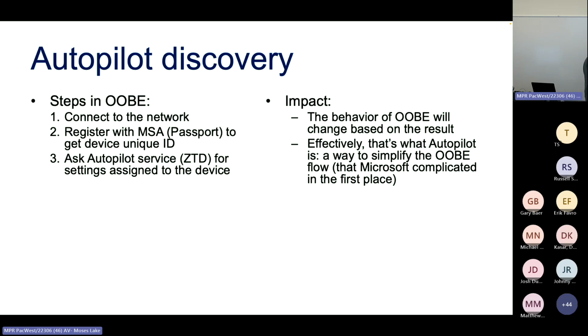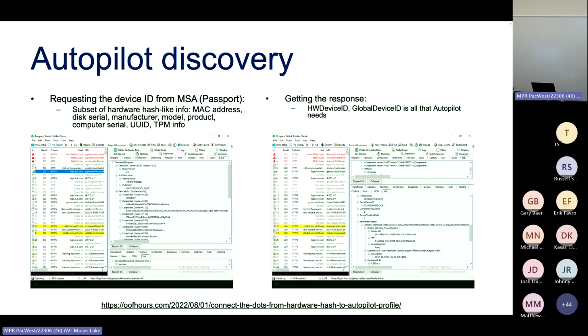If it does, it downloads that. It's a nice simple JSON file. If it doesn't, it gets an empty profile back, which is basically its way of knowing that this is not an Autopilot device. So based on that result, it behaves differently. If you see the EULA, if you see the security settings page, if you see any OEM registration page or anything like that, there was no Autopilot device. You can watch all of this via network trace and see all of this going on.